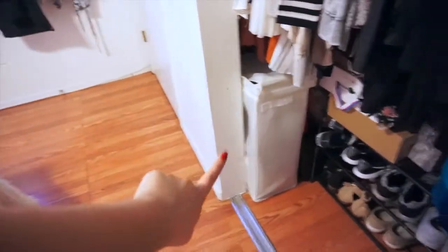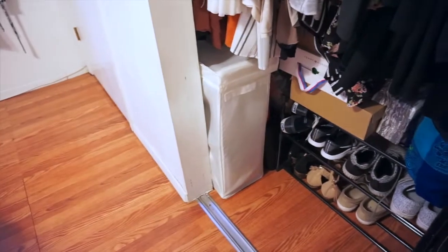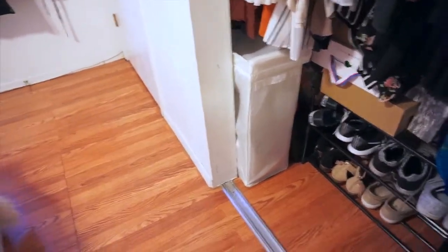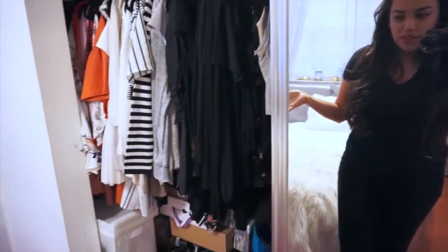And then in this corner, this is where I have my dirty laundry hamper. I like this one. I got this at IKEA. It's a really handy hamper, and it's very slim, very narrow, and I like that I can tuck it away into that little corner. That's why I purchased it, because I don't really have space in my room for a big bulky hamper. I got that one at IKEA for like $5, I think.